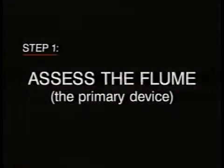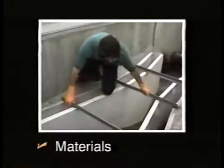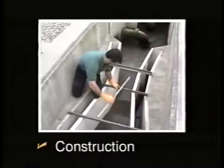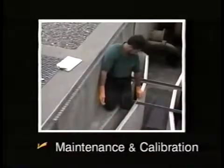Well, that about covers the inspection of Parshall flumes, the secondary devices, and the entire flow measurement system. Let's review the most common problems found during inspections and the basic areas that should be covered in each inspection. Step 1 is the evaluation of the primary device, the Parshall flume. Check the location, check the materials, check the construction, check the operation, and check maintenance and calibration.